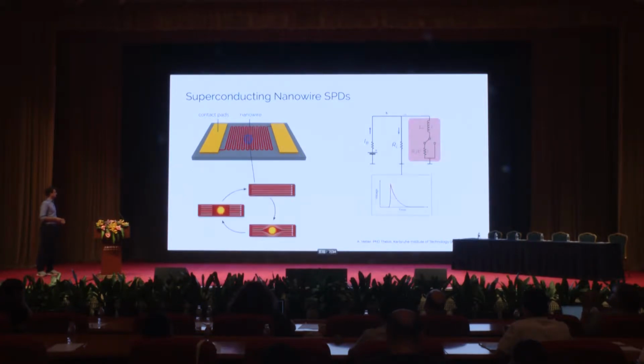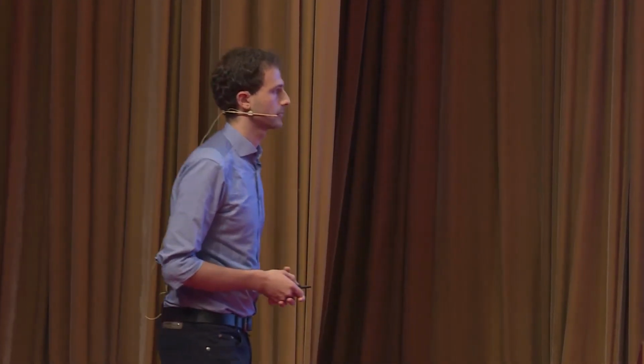Then if a photon gets absorbed by this wire, we have a local effect. A hotspot is created in the nanowire, where locally the superconductivity breaks down, which leads to higher current in the other areas of the nanowire, so that eventually the superconductivity breaks down in the whole nanowire.